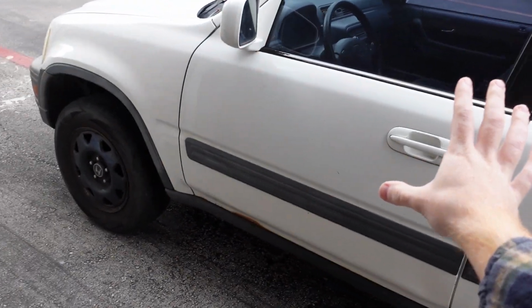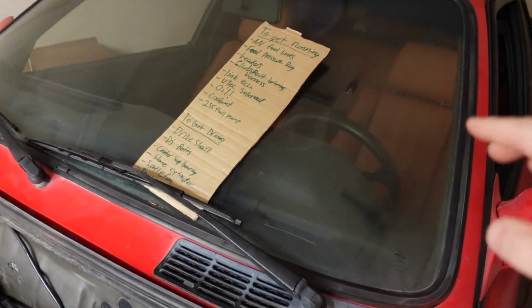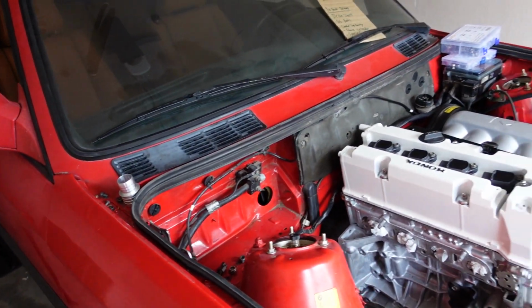Before we start talking about the CR-V, an update on the E30: we will be working on it a tiny bit in today's video, and we are also going to be going over the things to get it running and the things to get it driving. I was also able to go and get a drive shaft to fit the ZF transmission. I did mock up the drive shaft and it does fit, so we will be installing that in the following video and getting the drive shaft all set up.